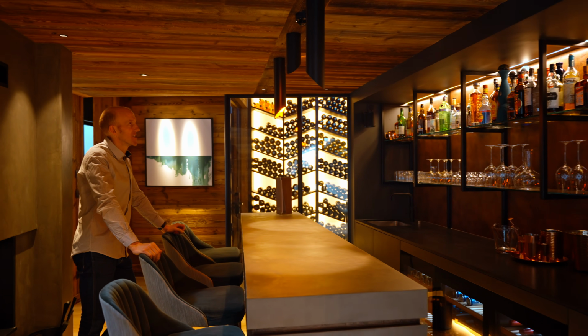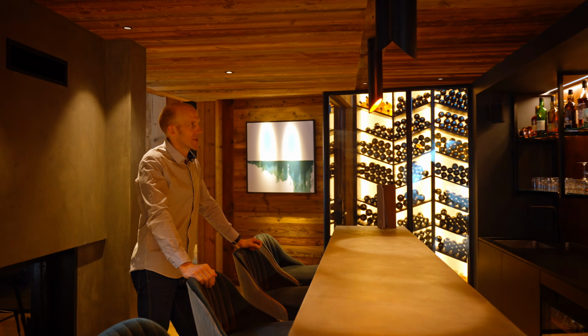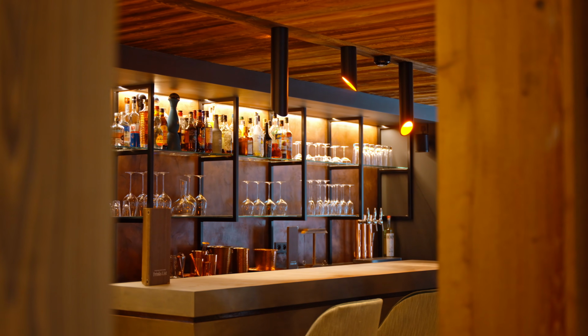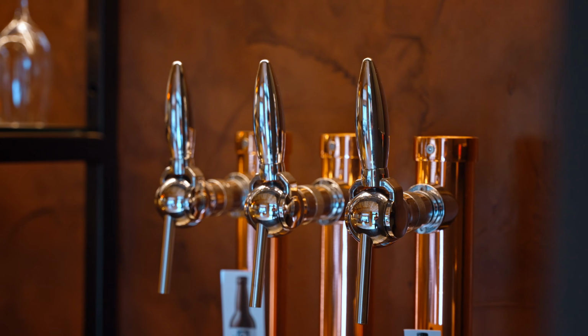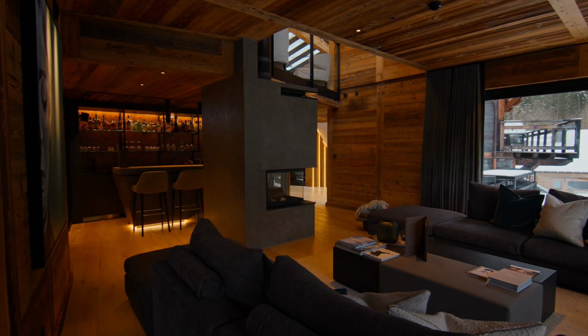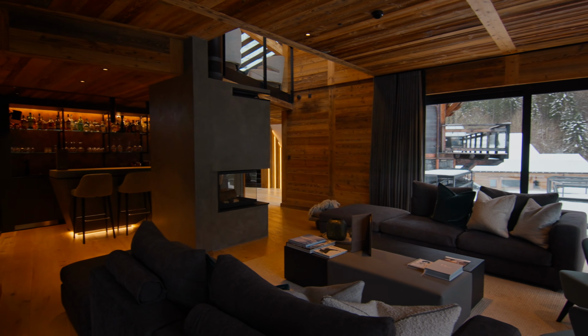The interior design is really contemporary. You've got these dark finishes accented with copper touches. Definitely makes a statement, but it feels really cool. You could well imagine sort of unwinding here with your group, enjoying some drinks and beverages.